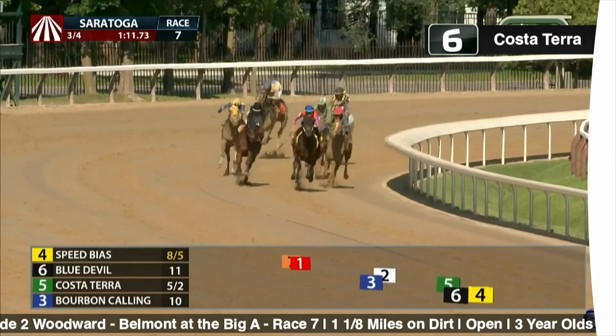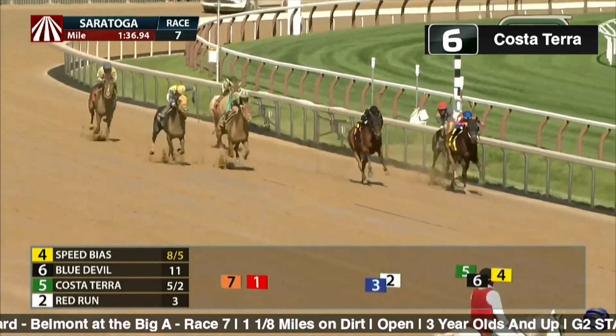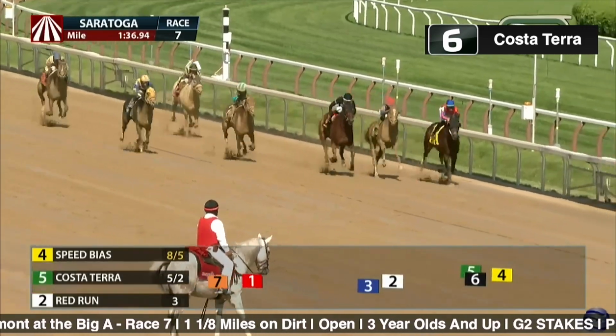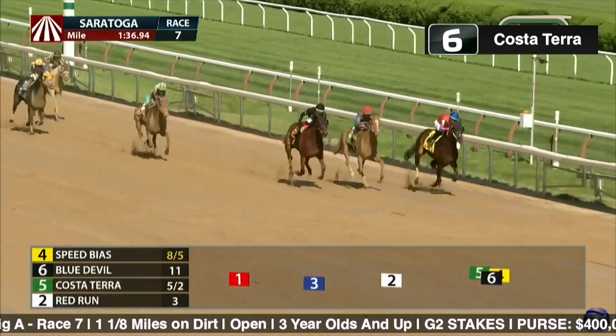The number 6 is Costa Terra. Let's take a look at his most recent start at Saratoga. This was in an optional claiming race going the 1 3/16 distance in the mud. And do note the muddy conditions for this race because we're likely to have a wet track at Aqueduct on Saturday. There's a lot of rain predicted in the New York City area. So just something to note when you're handicapping this Woodward and other races at Aqueduct on Saturday.